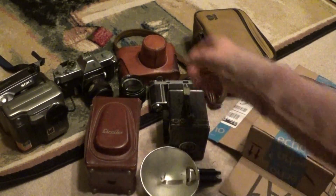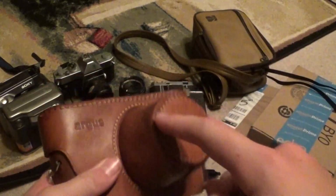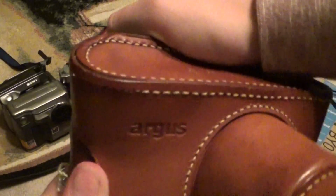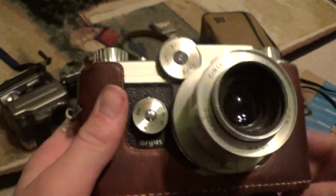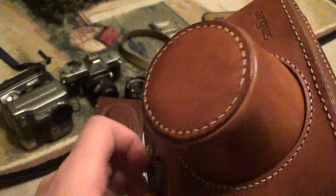Alright, next up, I purchased these two cameras, this one and this one, on the same antiquing trip. This one came with the case, and it is an Argus C44 35mm rangefinder camera. Obviously, it came with the case, and I got this one for $10 at an antique mall.